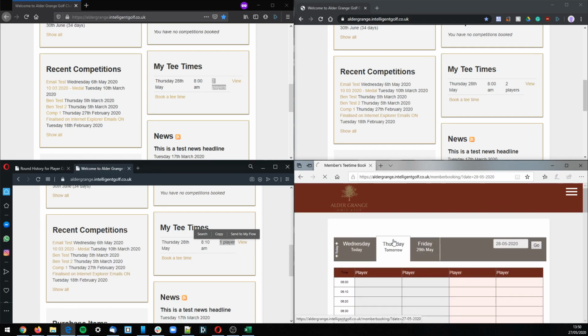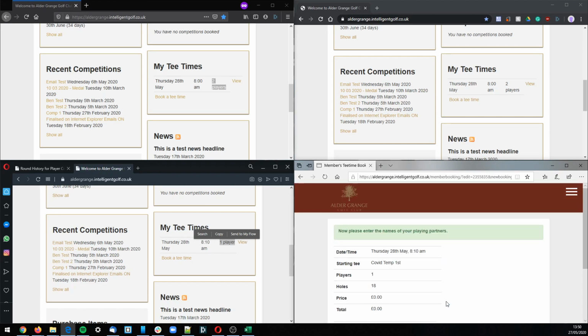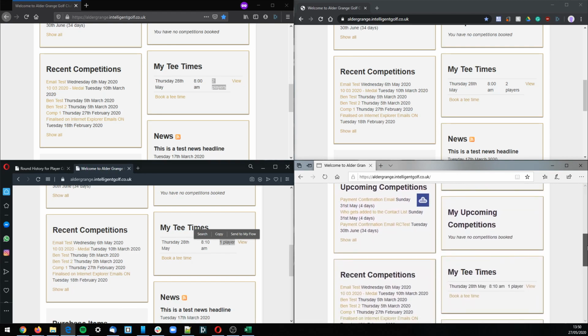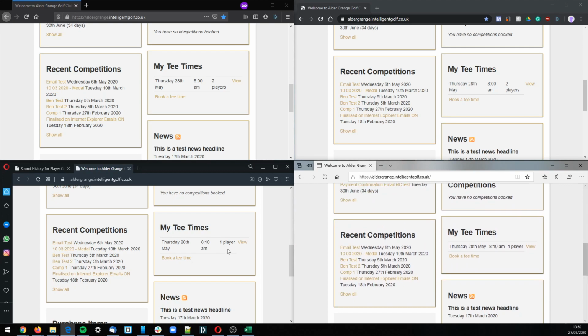Tomorrow. And we can see that there is a select button next to player C, so player D is going to join them, book his single slot, and finish. Now, when we look at the tee times for each player, we can see that everyone has 1 booking on the system. A and B are part of a 2-player booking, C and D are part of 2 individual 1-player bookings, although they're at the same time.